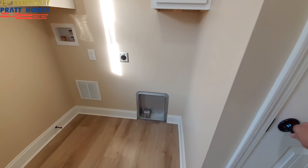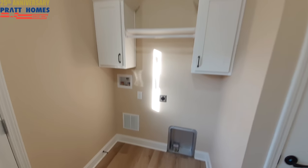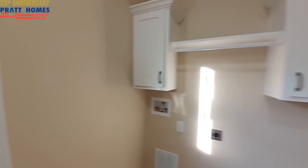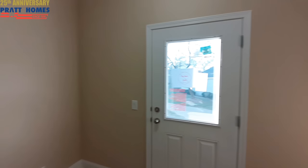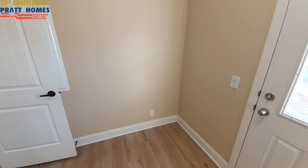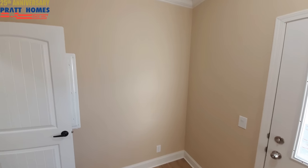Of course, you got your side-by-side washer and dryer. A cabinet up above. There's our back door. And now you can fit just about any size chest freezer or stand-up freezer you like in that corner. And then our attic access.